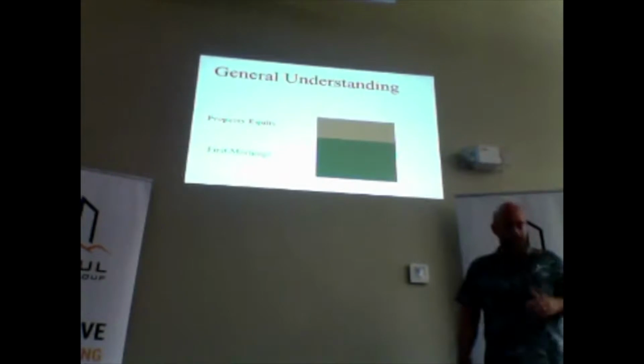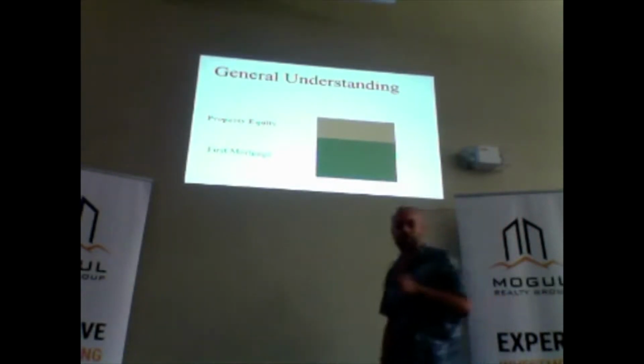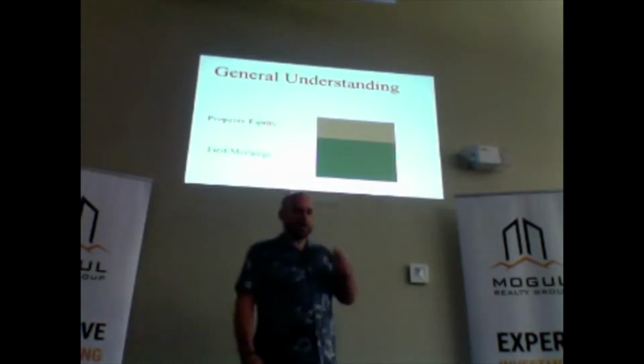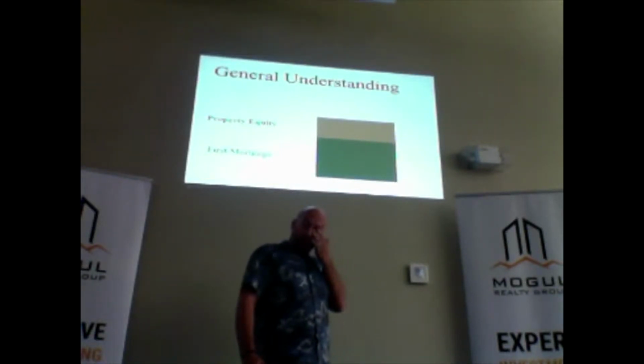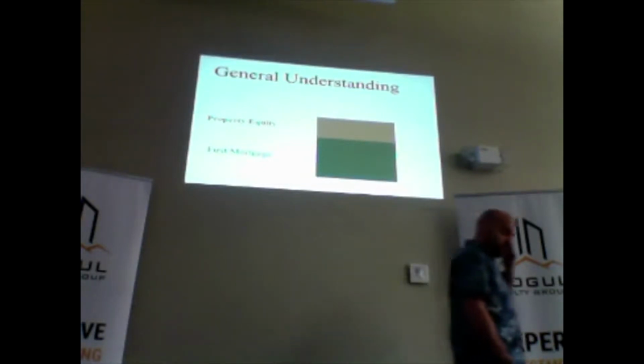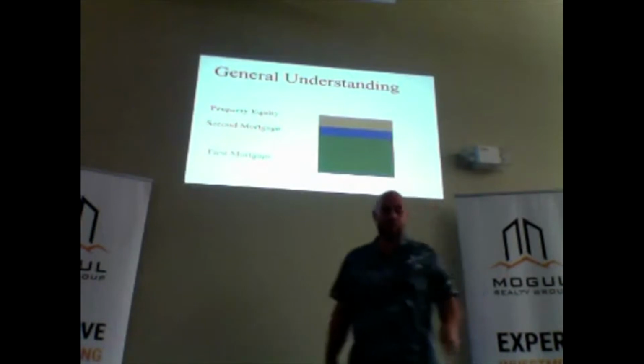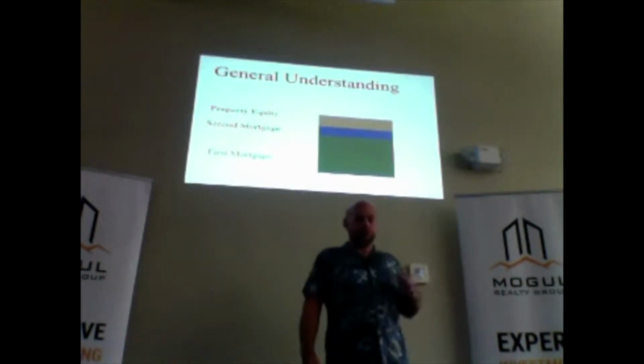We all know what a mortgage is. A first mortgage is generally the first charge that gets put against the property. In this particular case, if you look at a first mortgage in the green and the property equity and the difference, that is typically how a loan would look going onto a property. A second mortgage, which is a little bit more risky, you would, sorry, I'm getting off track.